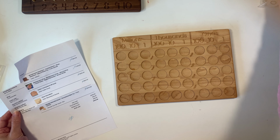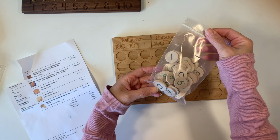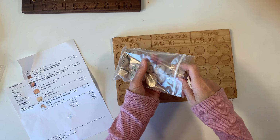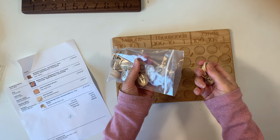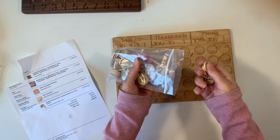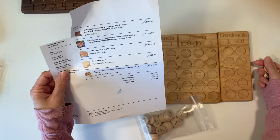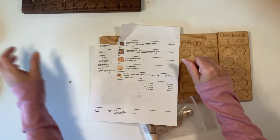And this, I believe, comes with the tiles, these circular tiles with the numbers on them. I think that's, did that come with that? Oh wait, and I believe it came with this. So this would be, I believe that all came together. Actually, I'm not sure. Actually, hold on.